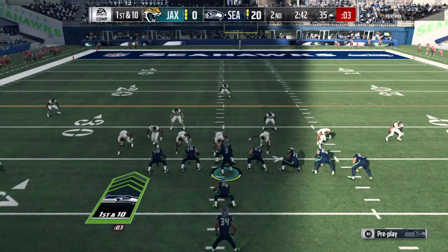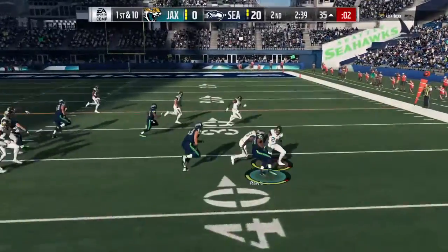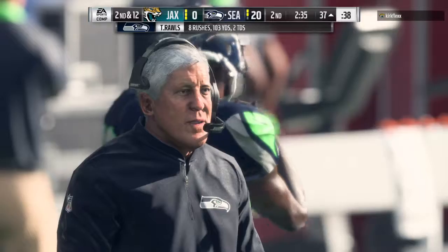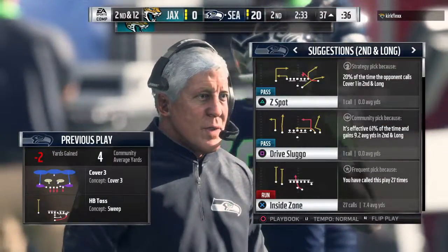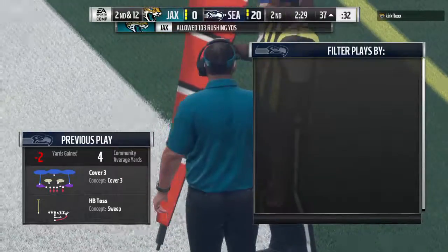Play clock winding down. Now a toss. This is Rawls. And maybe a measure of revenge there. He's had his way in this one, but this time they get him behind the line. It's a loss of 2 there, bringing up 2nd down.